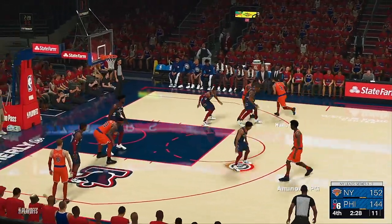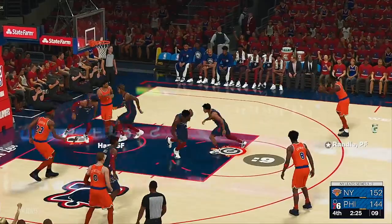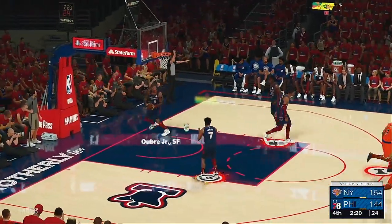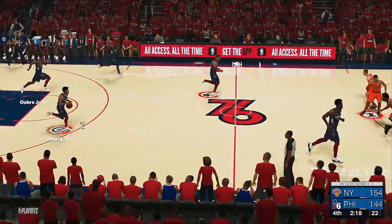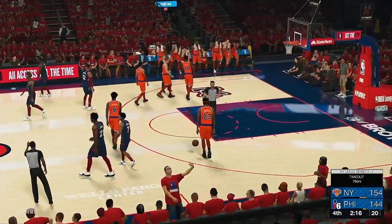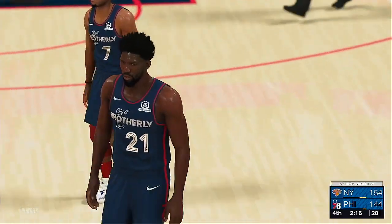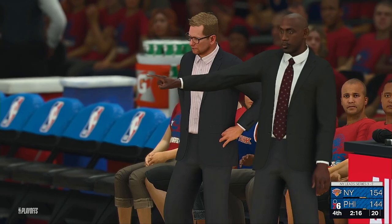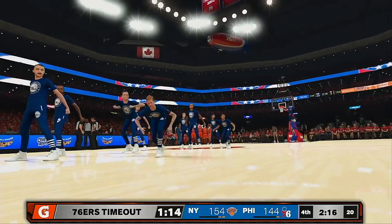This is it to Hart. Outside for Randle. And there are the Knicks with another bucket. Well, you cannot sleep on Julius Randle. Catch and shoot jumper. Okay, Julius, we see you. And Philadelphia calls time here. And he could tell his guys were dragging a little bit, calling timeout to let them catch their breath.